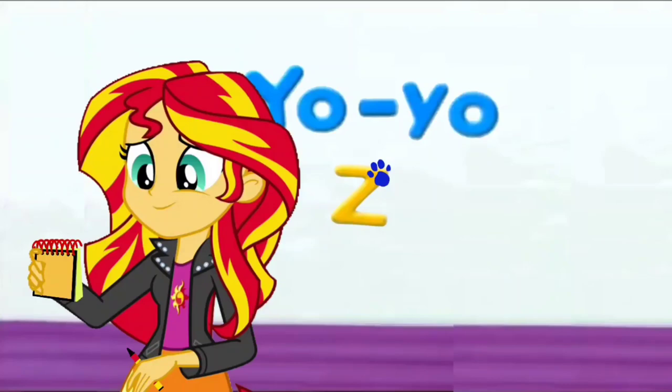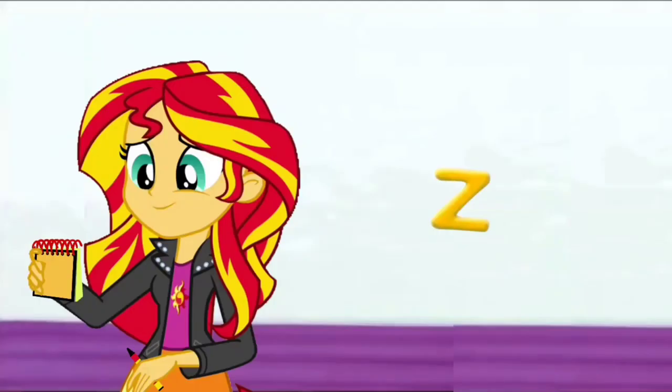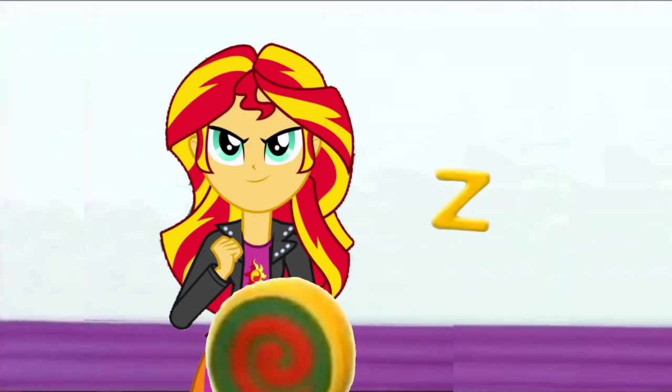So, the letter Z. Let's draw a line that zigzags back and forth like this. There, the letter Z. We have all three clues to figure out what Blue wants to put in the last alphabet box. We're ready to sit in our thinking chair! Thinking chair, right. Come on.